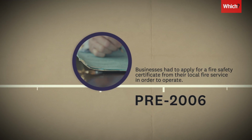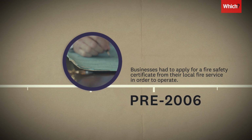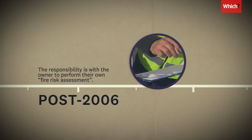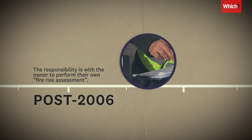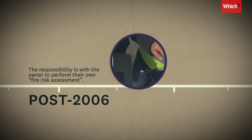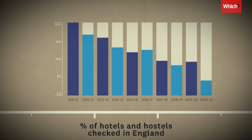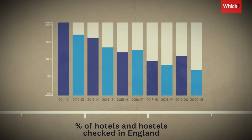Until 2006, businesses had to apply for a fire safety certificate from their local fire service in order to operate. But since then, the responsibility has been down to the owner to perform a fire risk assessment instead. And while fire services do perform audits of hotels and hostels, these have halved in the last decade.